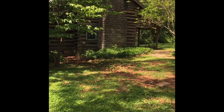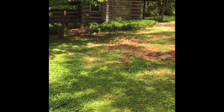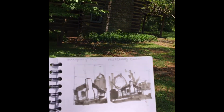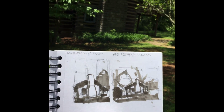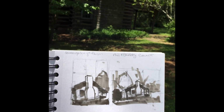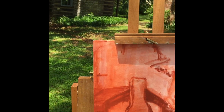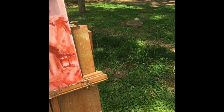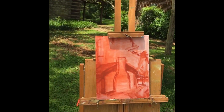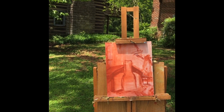Hi, welcome back. We have set up here at Granbery, and I'm currently working on the thumbnail sketches and the underpainting. And I did two this morning. One was in the portrait position and one in the landscape position. And I like them equally, so I chose to go with the portrait position. And you can see, I'm gonna back up a little bit. You can see where I have, sorry about that, gone ahead and painted the underpainting and blocked in the basic shapes.